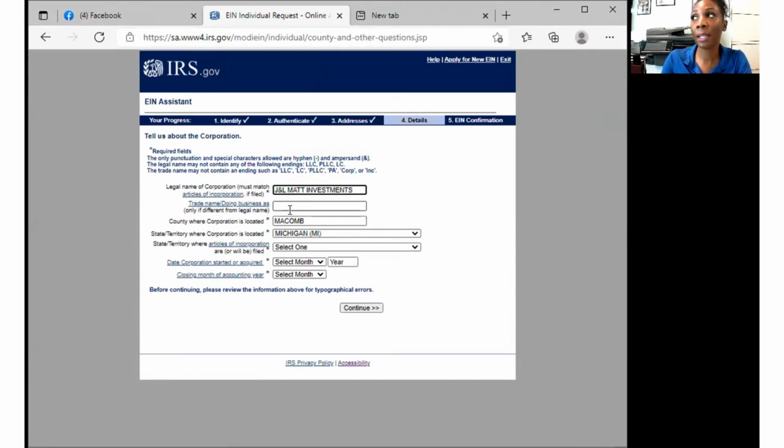Now the DBA is when, say for instance, it's a franchise that I'm opening and I'm doing business as McDonald's, but I am the owner of this particular location or these 3 locations, right? So then I will have a different name that I register my business under, but I'll be doing business known worldwide as McDonald's, okay? So that's what a DBA is, all right?